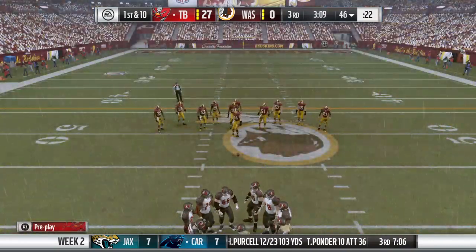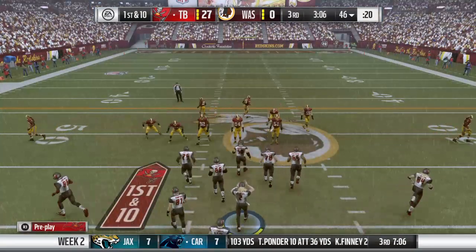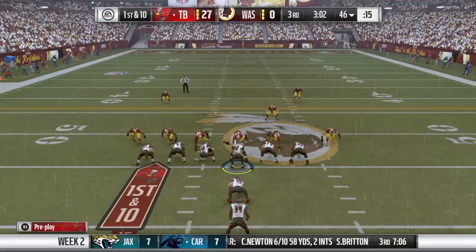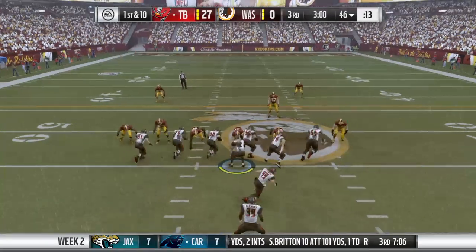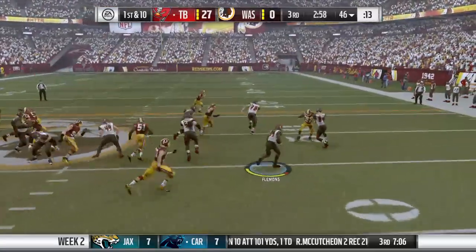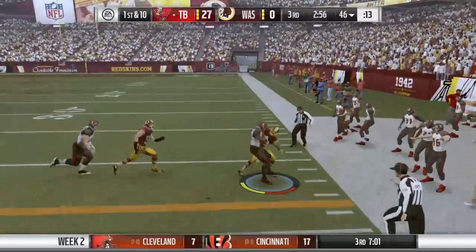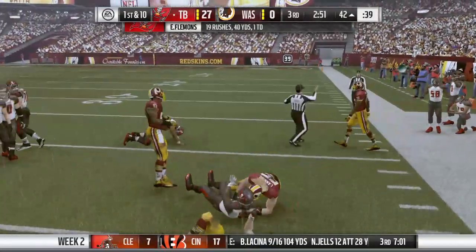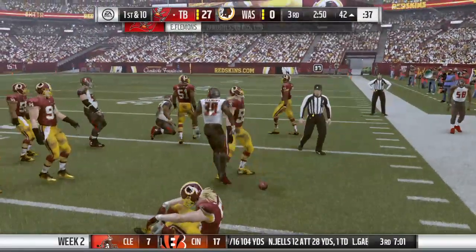And a new set of downs here after picking up the first on the ground. They come out here in the eye. Now they'll run it on the toss. And some room to work. It's a gain of 11 yards that time, and it produces a new set of downs.